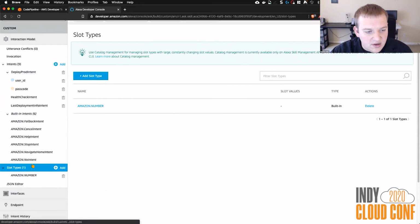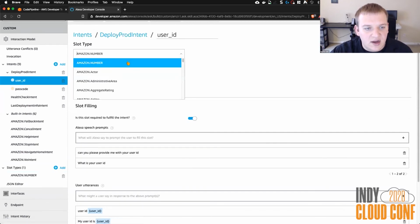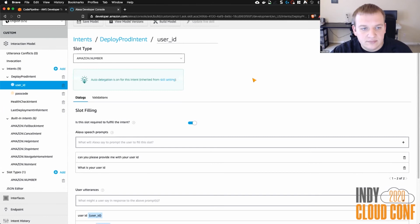But there are a ton of different slot types. So we can come over, let's take this for example. We see in this dropdown, if we wanted to change this, it's not just like a number and a string. There's actor, administrative area, airline, airport. There are a ton of built-in slot types that you can take advantage of, and I highly recommend that you do if you need one of those types.